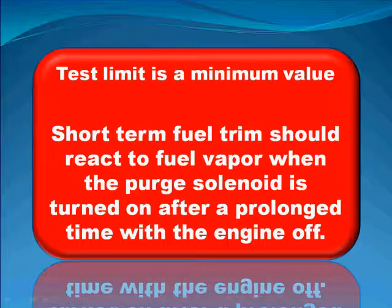Now, the PCM expects short-term fuel trim to react to fuel vapor when the purge solenoid is turned on after a prolonged period of time with the engine off. What this is all trying to tell us is that the PCM expects the canister to have some fuel vapor after the vehicle has been sitting for a while. It should be stored in there, and when we first start purge, we should see a decrease in short-term fuel trim indicating we've detected fuel vapor.